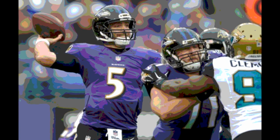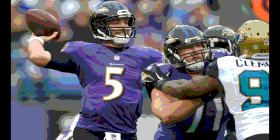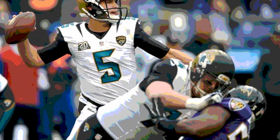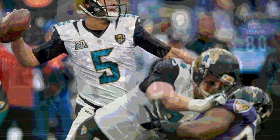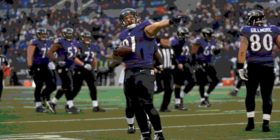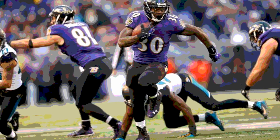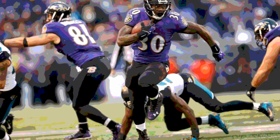December 14, 2014, from M&T Bank Stadium in Baltimore, Maryland. It was the Jacksonville Jaguars at the Baltimore Ravens. The Ravens won the toss and elected to defer, so Jacksonville would start off with the ball first in this game. And they had it on their own 15 to start their first possession.